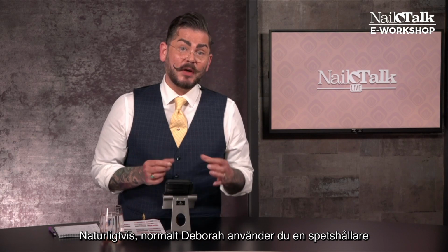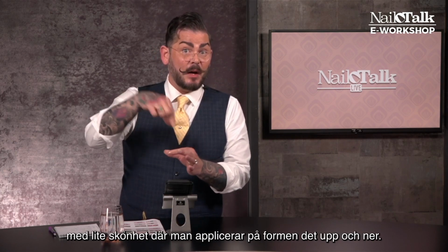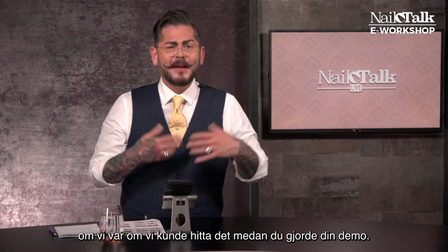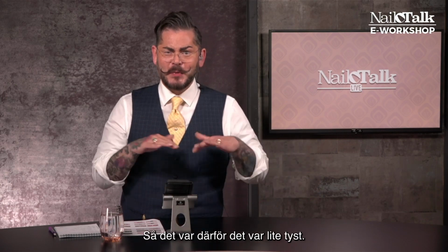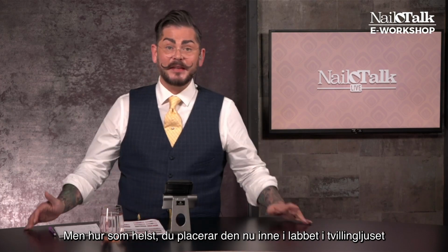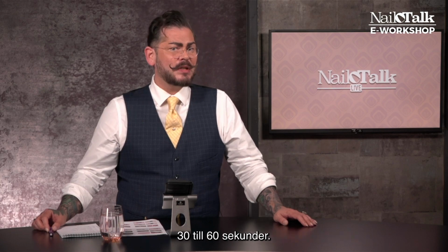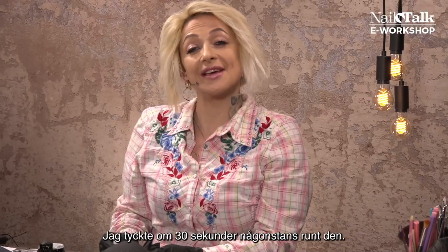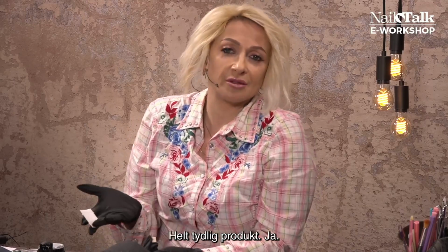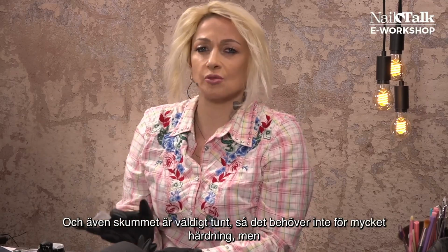Of course, normally, Deborah, you are using a tip holder with a little print buddy where you apply the shape upside down, and we were looking to see if we could find that while you were doing your demo, so that is why it was a little bit silent. We couldn't find it, but anyhow, you place it now inside the lamp in the Twin Light for a full cure, which is with a transparent product 30 to 60 seconds. Yes, indeed, I did. Like 30 seconds somewhere around it, and that's enough because it's an absolutely clear product. And also the foam is very thin, so it doesn't need too much curing.